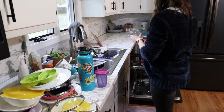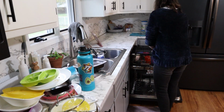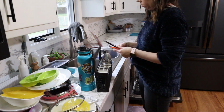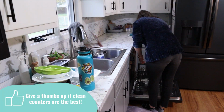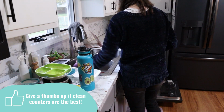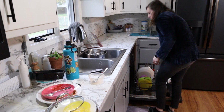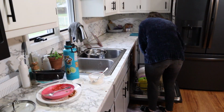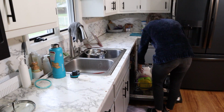Now, as you can see, we honestly had quite a bit of dishes that had piled up throughout the day. I love when I'm able to clear off the countertops before I go to bed at night, because I don't know about you, but there's just something magical about coming down in the mornings to the countertops being cleared and me being able to prepare breakfast without having to move a bunch of things around.